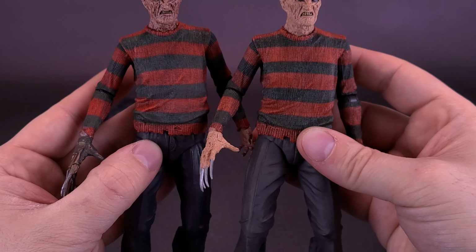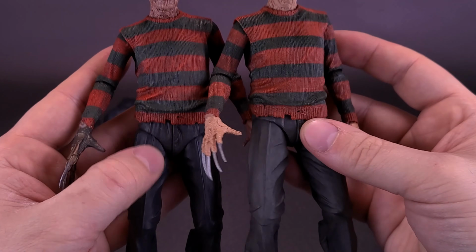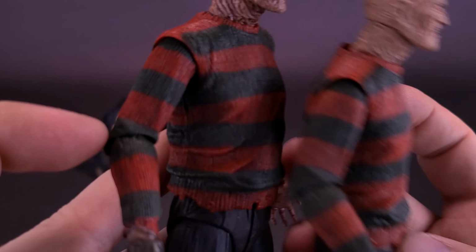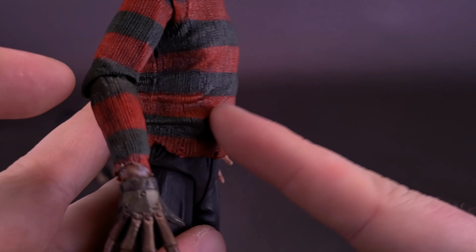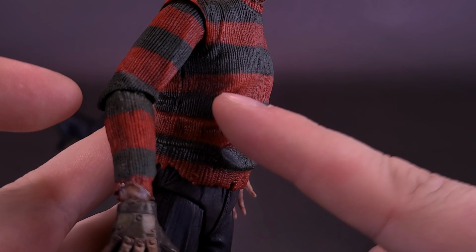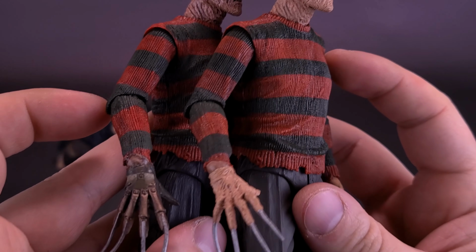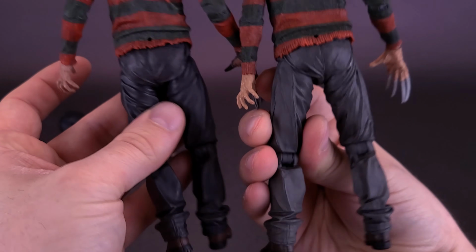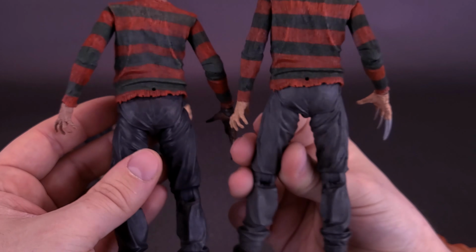Suit-wise, at least for his sweaters, they seem very similar to one another. The colors between the two, this one does have a little bit more of an additional darker green. You can see a little bit smeared to the side of Freddy's sweater. I feel like the stripes are a little easier to make out here on the newer release. But if you look at the two figures, they are exactly the same. They haven't done anything different between the two.